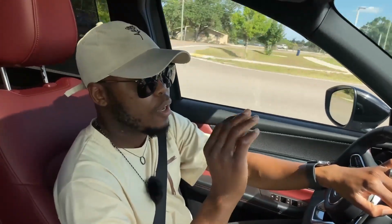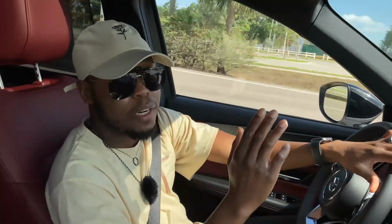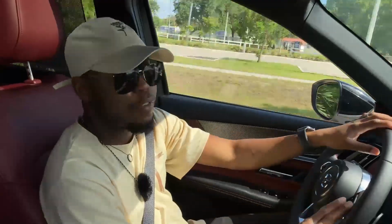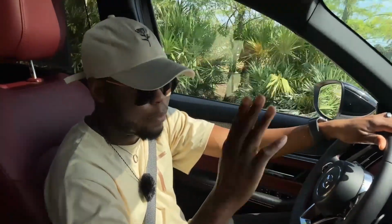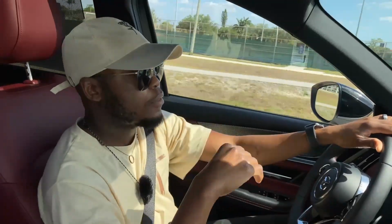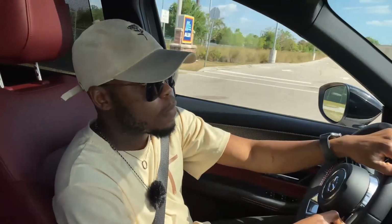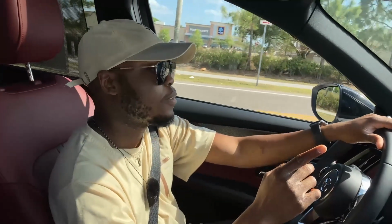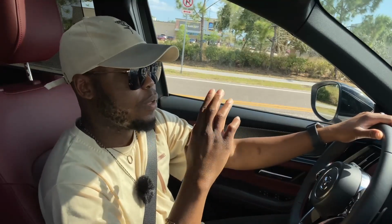I mean, I've always loved Mazda Miatas. Obviously, almost everybody loves Mazda Miatas. I don't care who you are, at least at one point in your life, you probably wanted a Mazda Miata, especially when they had those flip up headlights and all that stuff. It's such a fun car to drive. I knew I wanted a Miata, but I didn't think I would want a CX-5. I thought the Miata would be the only Mazda that would ever be a car for me.